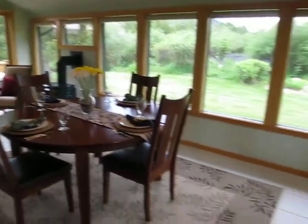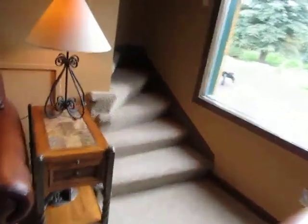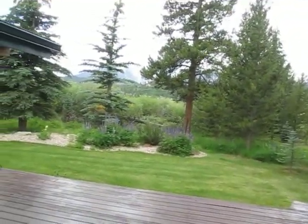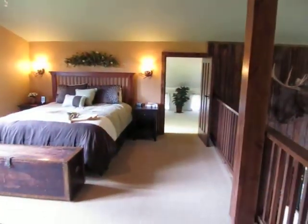This is a room that was added on. Views to your outside space. Let me take you up in the loft area. And by the way, here's the view looking out this way. So could you wall this off and create a private space up here? Absolutely.